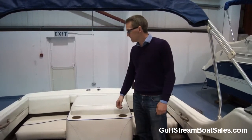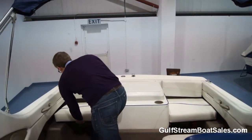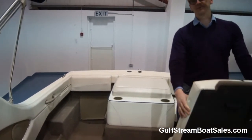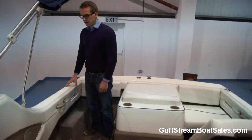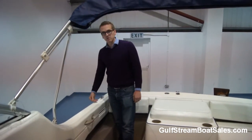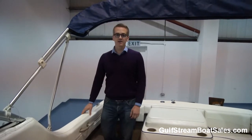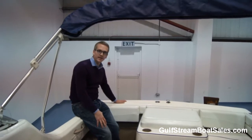So if you are fishing off the boat or using it for water sports, you can just remove these backseat cushions and they can store out of the way in the cabin. And then you get full access right up to the gunnels of the boat. So for fishing, it's great. You've got good access over here. It's also nice high gunnels as well, so you feel you're safe and secure inside here. Access out over the transom to the swim ladder is really easy as well.